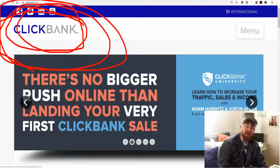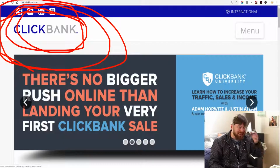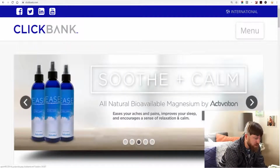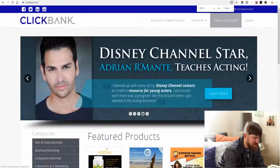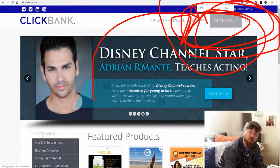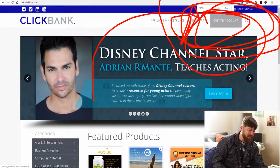Now, the first thing we're going to do is we're going to go to a site called clickbank.com, okay? Clickbank.com, not QuickBank or not clickbait, clickbank.com. And you type that in, you go there, and what you want to do is you want to sign up. You'll click create an account right there, and you'll create an account with clickbank.com.